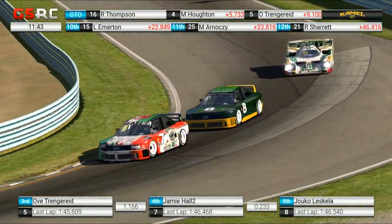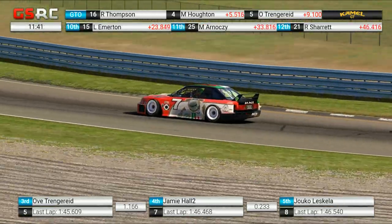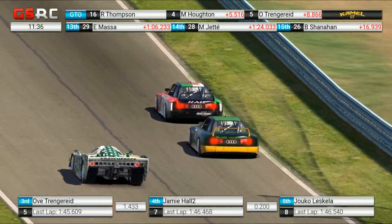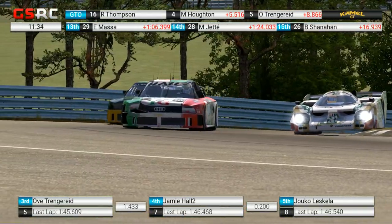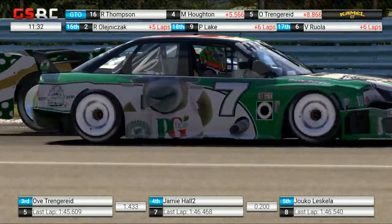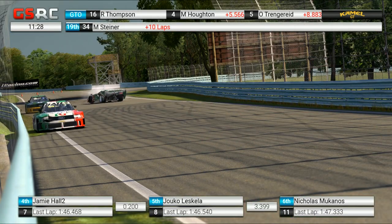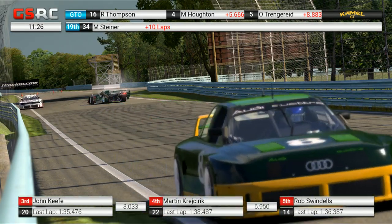La Scala and Hall battling here. That was into the toe of, or the heel of the boot. And Krejcik tries to get to the one corner. Thankfully, Hall saw him coming. Runs out of road, gets turned around as La Scala gets into the back of him.